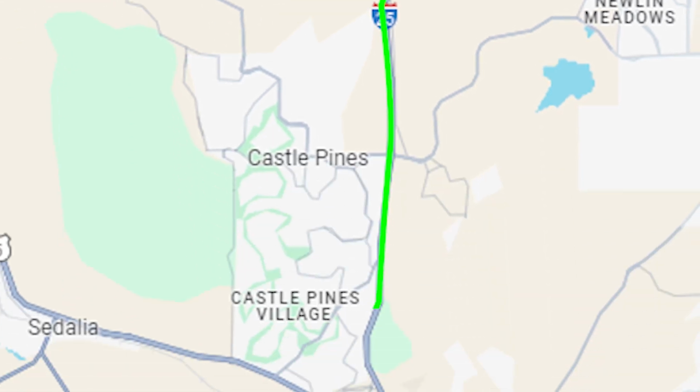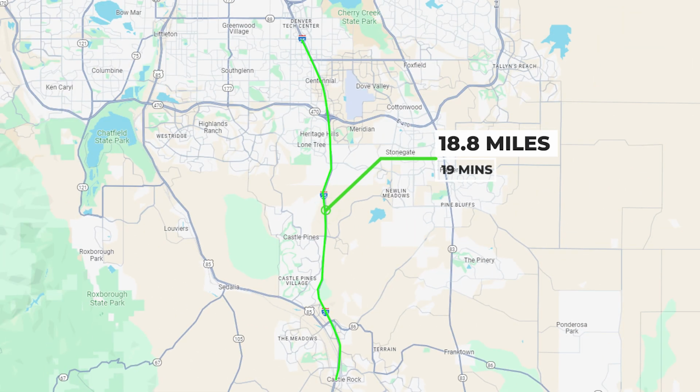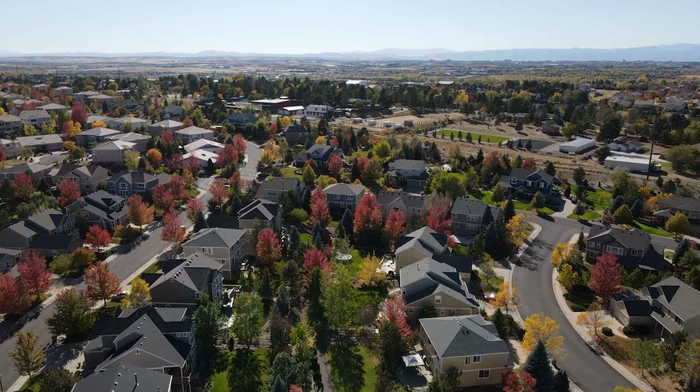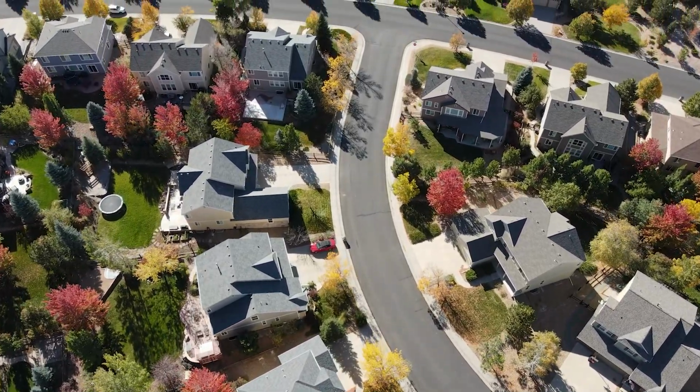Because I-25 is right there on the east side of it, but it's still on the west side of town. So you still are close to the mountains and all the outdoor recreation. Centennial, it's a whole lifestyle there.